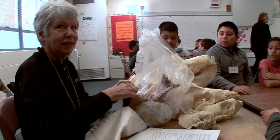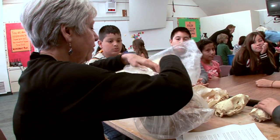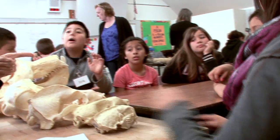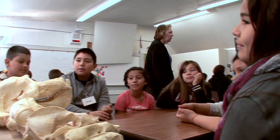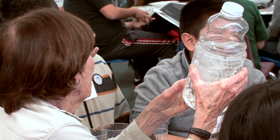We expose them to things that they wouldn't get in the normal course of the day. Talk about whales. This is a vertebrate. The environmental volunteers bring in gigantic forms of animal skulls. And the kids are looking at this, and all of a sudden they see the enormity of these creatures, and they're amazed. So this is what a plastic bag could look like, floating around to a marine animal.